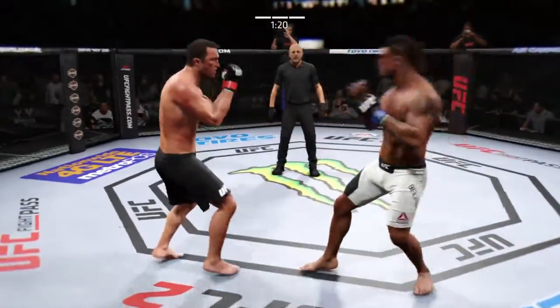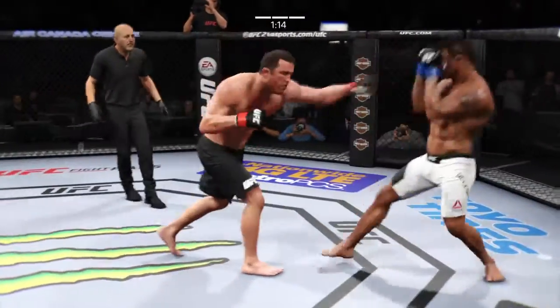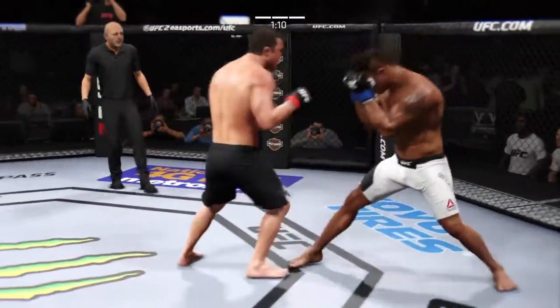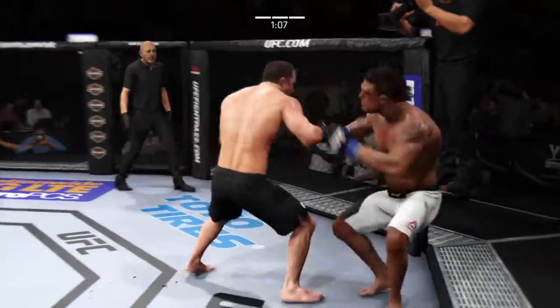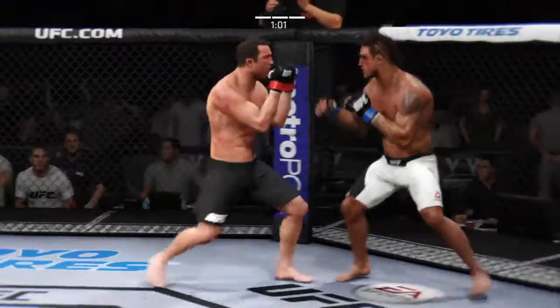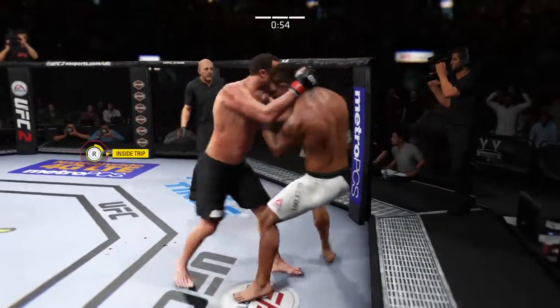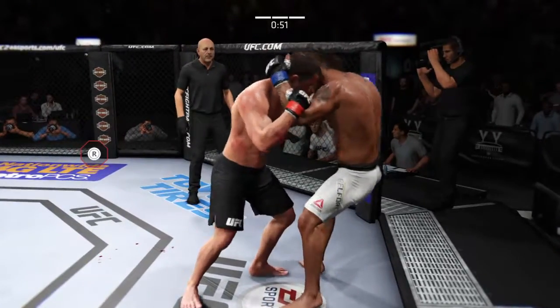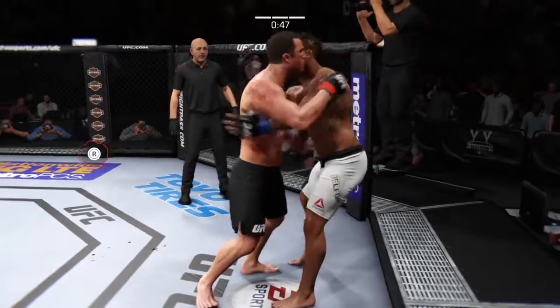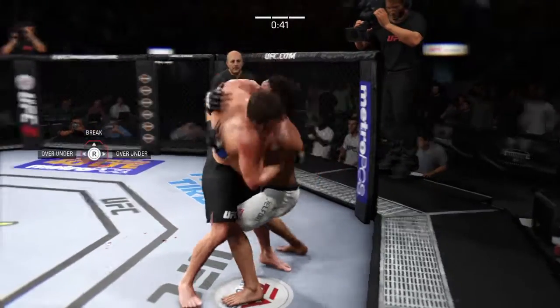Oh, that's a heavy body kick. He was looking for the head kick, but it was blocked. Throwing it to the body there. He tries to take him down with the single, but can't get it. Chael Sonnen's demonstrated some outstanding takedown defense. Yeah, it really has. He's got great timing with his takedown defense, and he's really been doing a good job keeping his hips back.